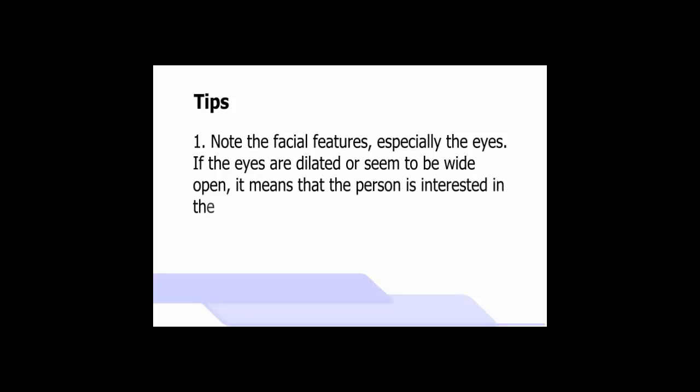Facial features, especially the eyes. If the eyes are dilated or seem to be wide open, it means that the person is interested in the topic or in the person he is talking to.